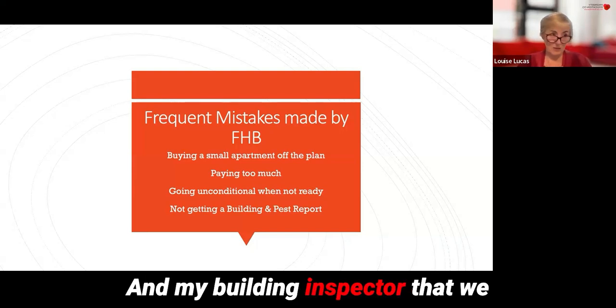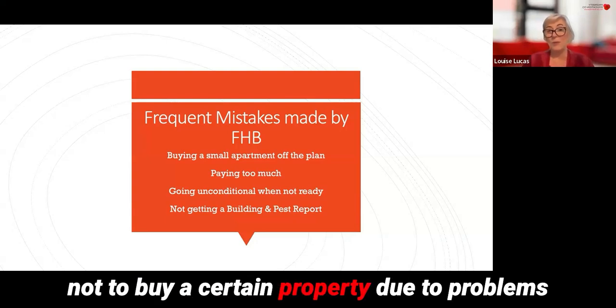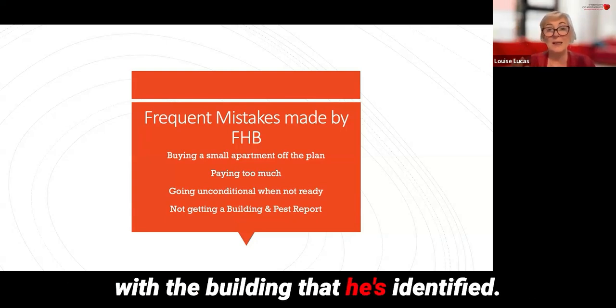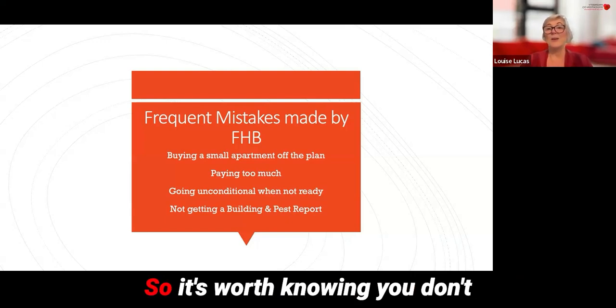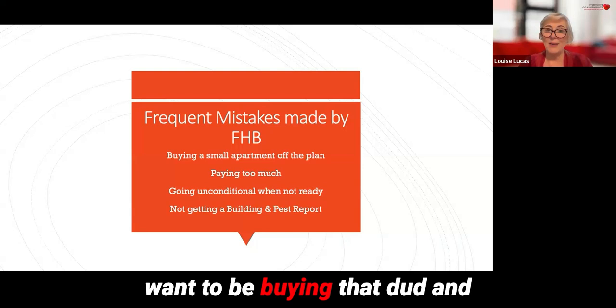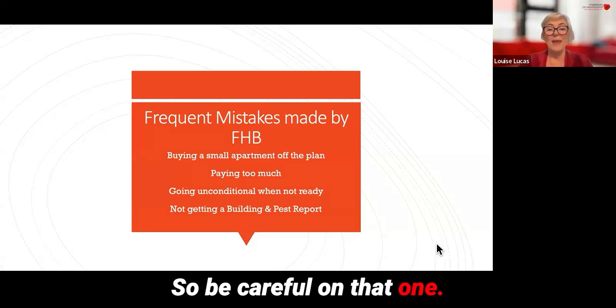And my building inspector that we recommend has occasionally told clients not to buy a certain property due to problems with the building that he's identified. Doesn't happen often, but just occasionally. So it's worth knowing you don't want to be buying that dud and then end up with all those issues. So be careful on that one.